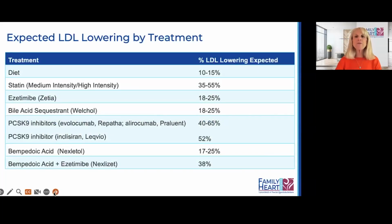So what can we expect from these medicines I just discussed? Mary Card spoke with you last week about diet, and that can lower LDL by about 10-15%. Statins, whether they're medium intensity or high intensity, and we'll talk about statins in particular because they're really the base of all of our care for lipids. They're inexpensive and they're very safe, and we have 36 years of data on them. They can lower LDL 35-55, even 60% for some people. Ezetimibe, 18-25%. Those bile acid sequestrants, which are the really earliest agents.